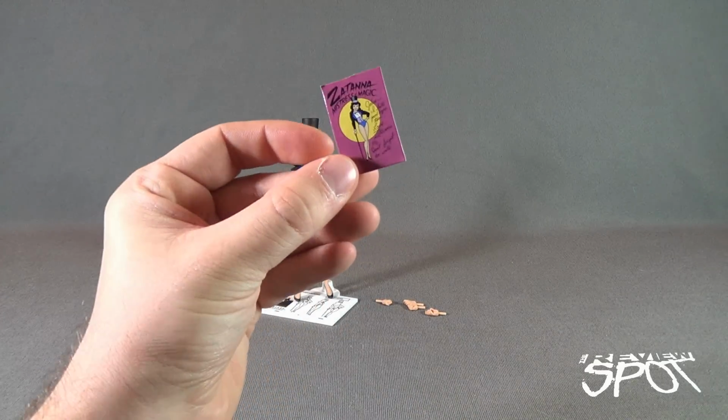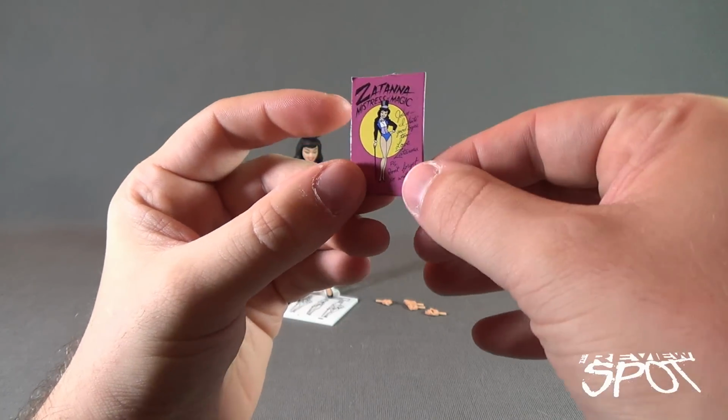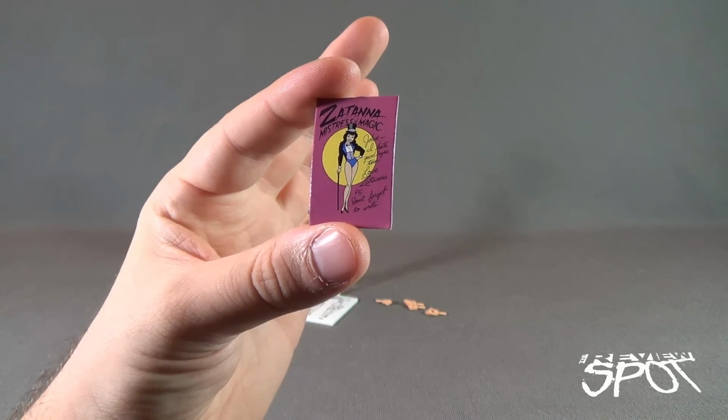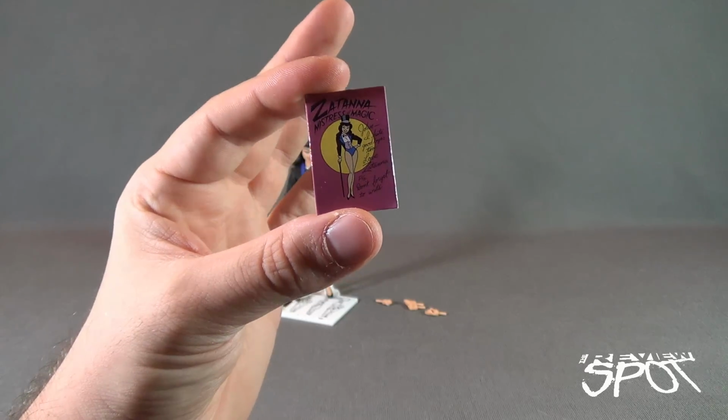She does come with a poster. It says Zatanna, Mistress of Magic. It's actually, well, I guess it's like a little brochure program. And on the front it says, "John, I hate goodbyes too. Love, Zatanna. P.S. Don't forget to write."